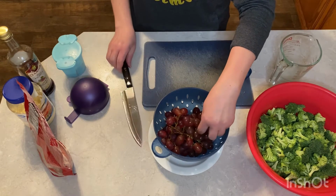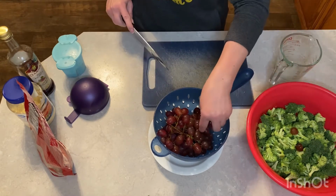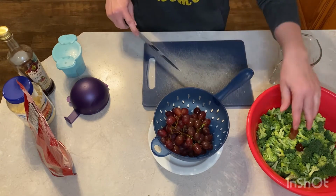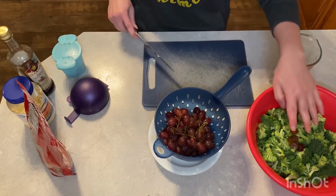Next is cutting up red grapes. So you take each one and cut them in half and add them to your salad. It is a little time consuming, but it definitely is worth it.